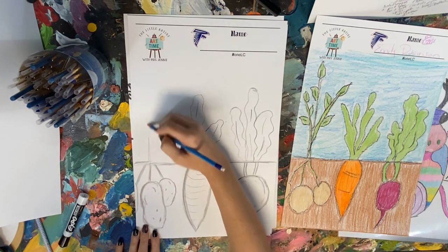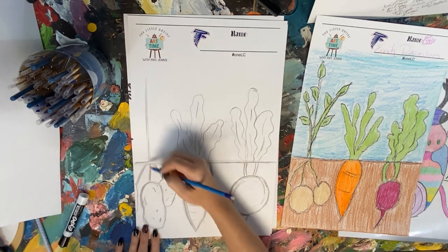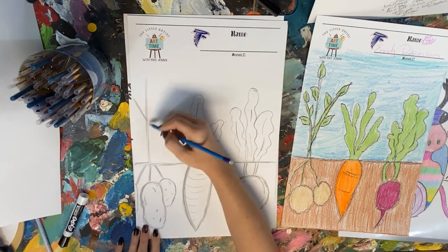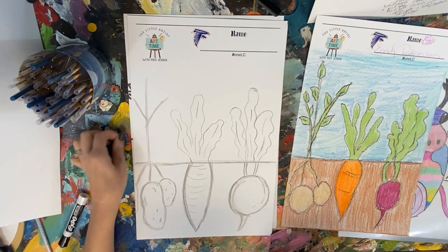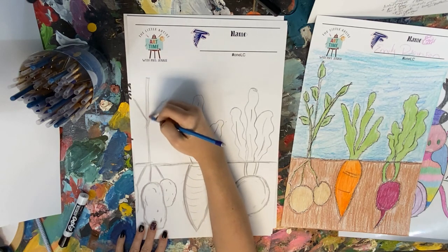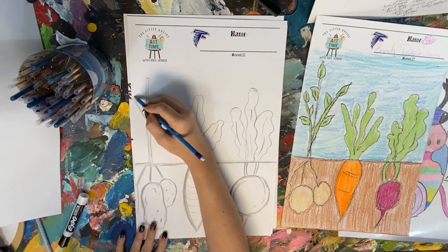All right, now I'm gonna draw a straight line. I want it to be pretty tall. I'm gonna draw a line on the left and a line on the right. And then I'm gonna go back in and kind of thicken those up. And then I'm gonna add little leaves all over it.